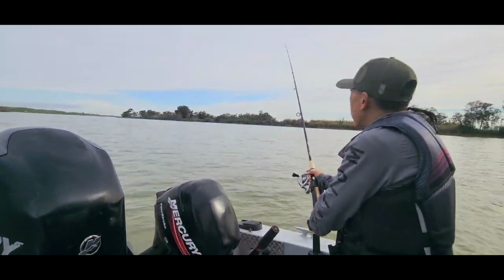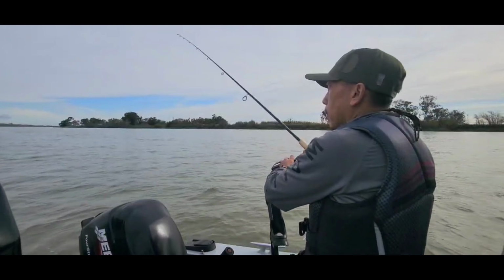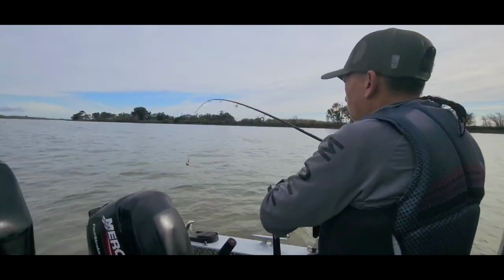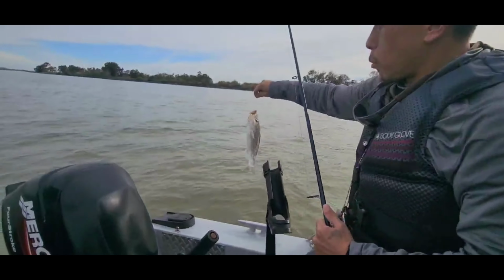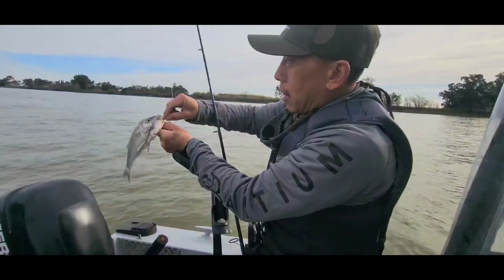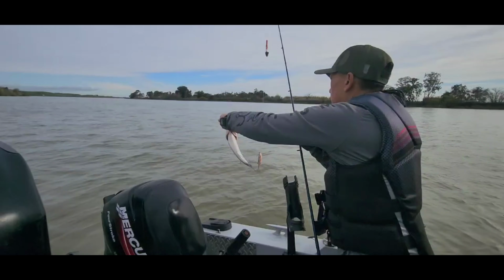Put it in, check to see if your bait is still on. Fish is on? Oh my god, I didn't even notice that, guys. On a tiny little thing. Look, it swallowed my hook. Alright guys, first bite, a small little 8 inches. I'm releasing it. Thank you, get bigger.